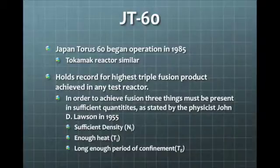And the third part of the triple fusion product is a long enough period of confinement. Now, in order to have a long enough period of confinement, you have to have a stable confinement. So, magnetic confinement is what we've been using based on the fact that we don't have the materials, or the materials were not present, to be able to handle temperatures of 150 million, which is another reason that magnetic confinement is so popular when it comes to reactor design.